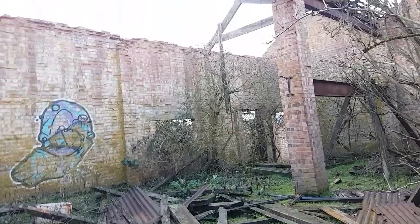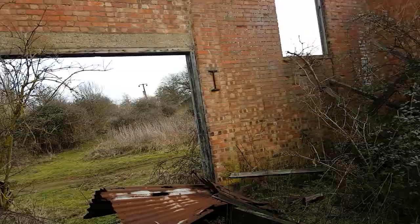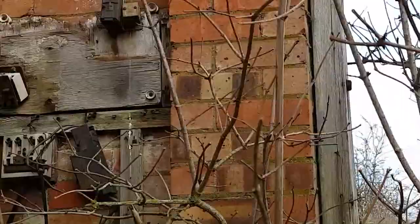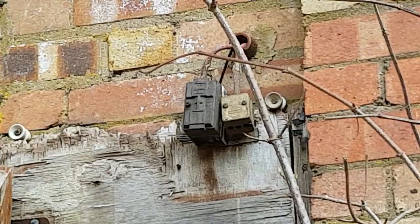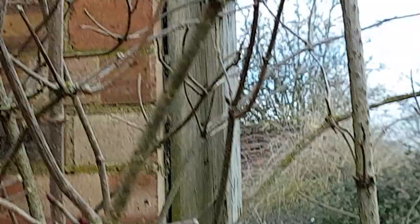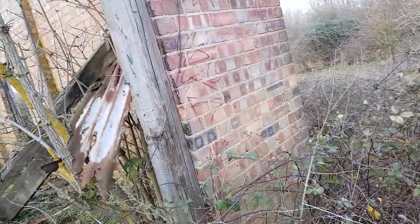No, doesn't look like a barn. Oh, sugar my timbers. That, just there, is an old service cable, or power cable as they're also known. The main power cable that comes into your property, usually underground, sometimes overhead, as this one appears to be. And it's snipped off.